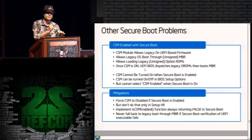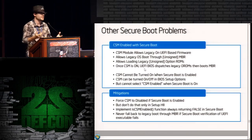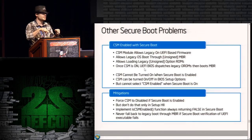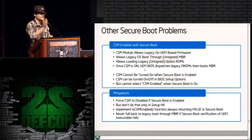Other problems that we have discovered: some of the BIOSes enable CSM, which is a compatibility support module, which allows you to boot legacy OS on top of UEFI firmware. Basically, enabling CSM with secure boot is a bad idea, because secure boot should check signatures, but the legacy boot doesn't know about signatures at all.